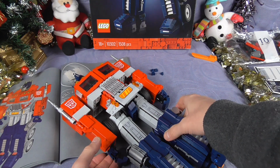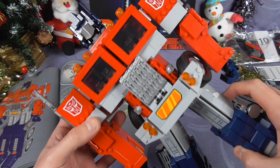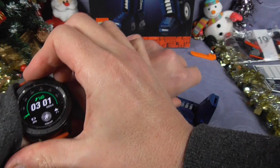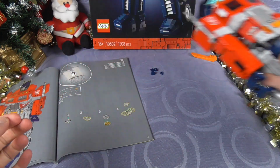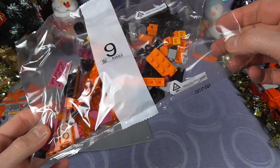And pack eight is done. Yeah, so he's got his arms, he's got his fists, and he's got his head. It's looking really, really good. And that took me, really, this is a really long build. So that took me that long. Four extra bits this time. But hey, look, we have purple bits.